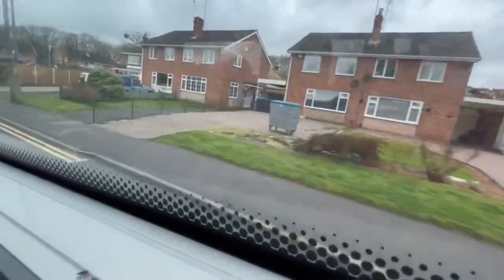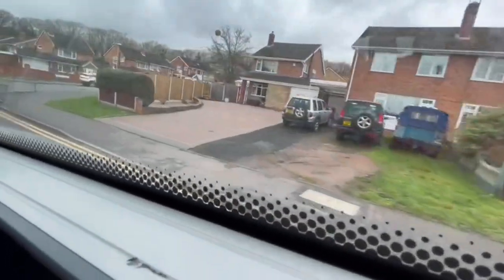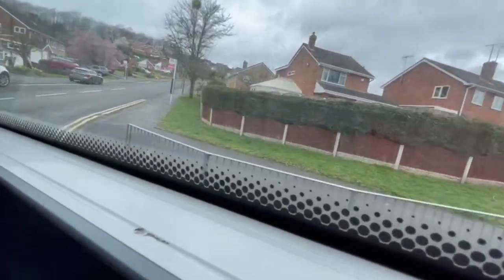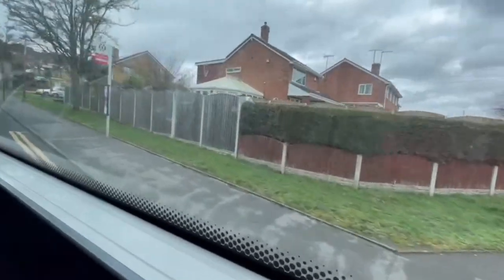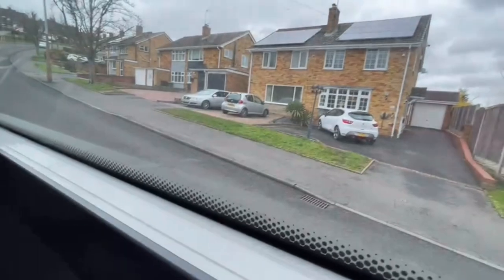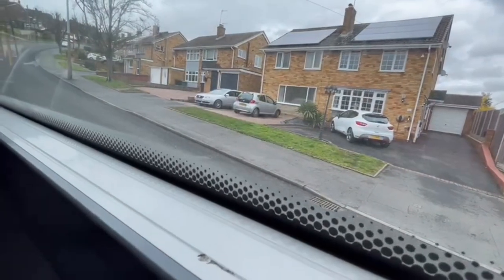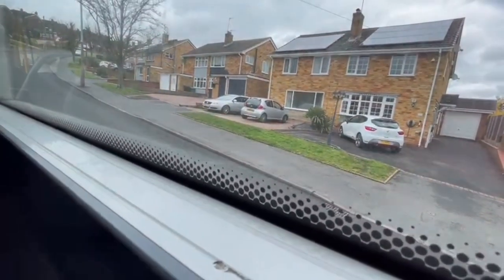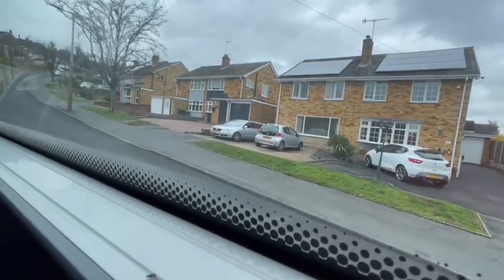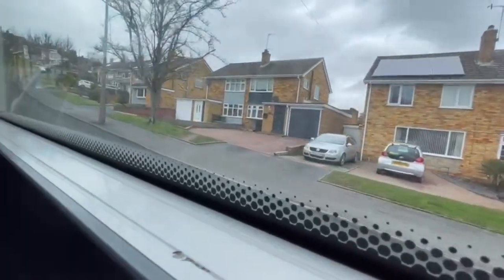So anyway, we're just going across the Ashwood Park. Now, the only daytime Monday to Saturday service that comes through the Ashwood Park is the 17 from Dudley to Stourbridge, which goes by Gornal Wood. So anyway, here we go. We're on our way up now on the 226A, which goes up towards Dudley.